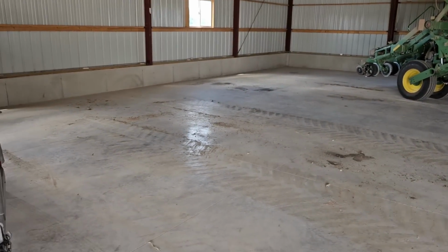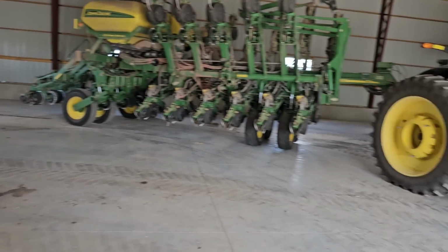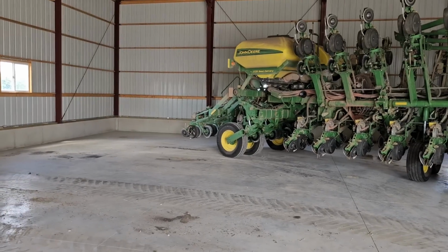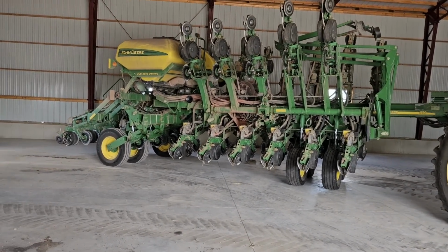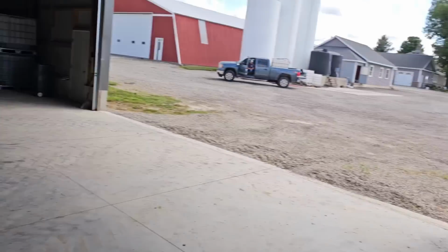We're going to sweep the floor up a little bit. Maybe reorganize, just stuff that in there a little bit better, the seed tender. And then we're going to try and get the corn planter parked back in its corner back in there. So the bean planter's got to get cleaned up yet, obviously, and gone through, but corn planter we're done with, so we can get that put in here.